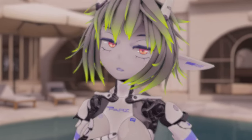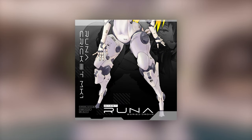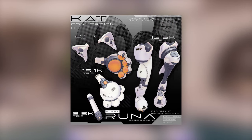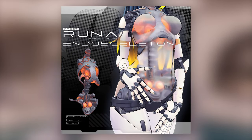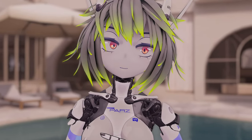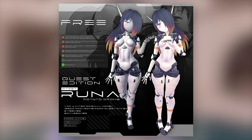Some assets are sock sets with different patterns, a horn set, different types of legs that you can change, a complete industrial set with completely different hair, completely different body type, a paw set that you can add, different types of clothing, different hairstyles, a complete and almost transparent endoskeleton, and a chibi version. Also, a very great point to mention is that Runa is also Quest compatible. Yes, there is a Quest compatible version that you can purchase.